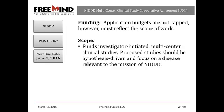The NIDDK, Multi-Center Clinical Study Cooperative Agreement, funds, similarly enough, clinical trials that are related to the mission of the NIDDK, which is the National Institute of Diabetes, Digestive Disorders, and Kidney Diseases. And so pretty much anything in that area is very relevant. Gastrointestinal, they do a lot of research. You should really look at their mission in a more detailed fashion to be 100% sure if this is within their scope or not for you.